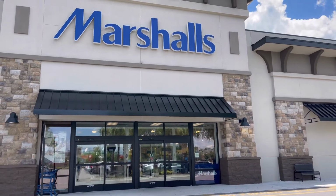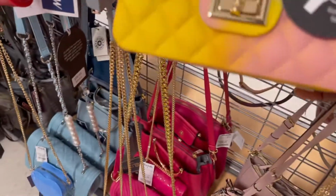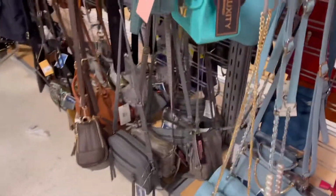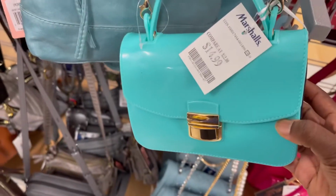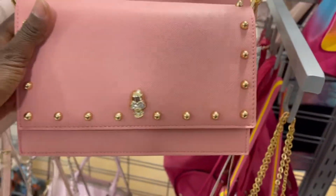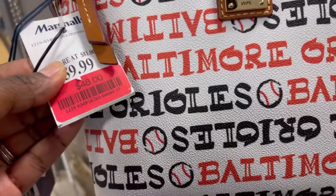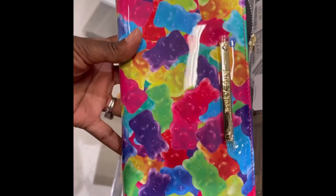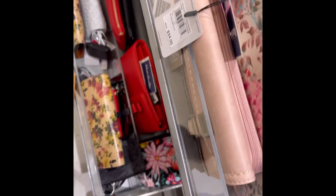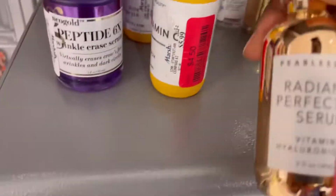Now on to Marshalls. I went to the purse section just because it was in the front, looking at these little cute pocketbooks. I didn't get not one of them, but they were cute. Now this little wristlet, ooh, it caught my eye. Very cute. I like that it's a gummy bear. I like gummy bears, so it caught my eye. But again, I did not pursue that further.